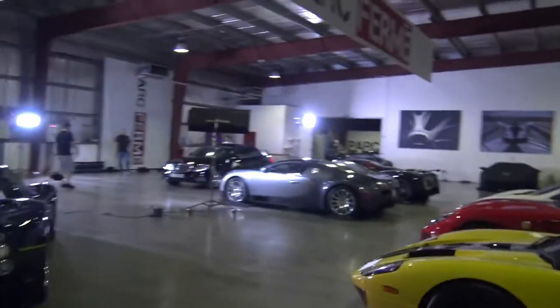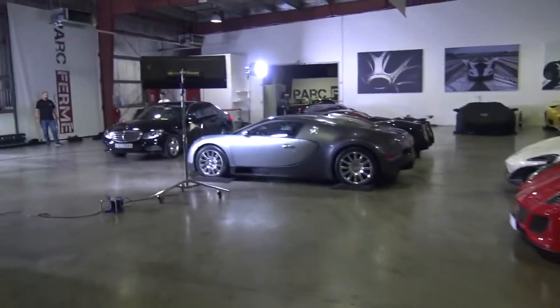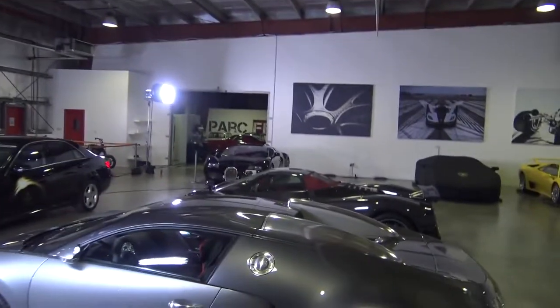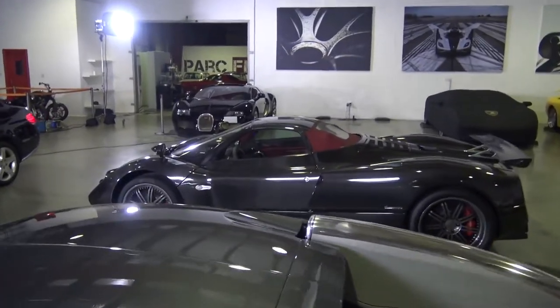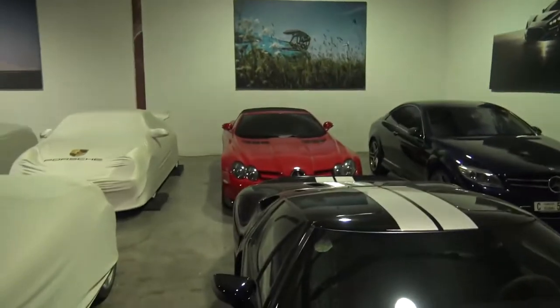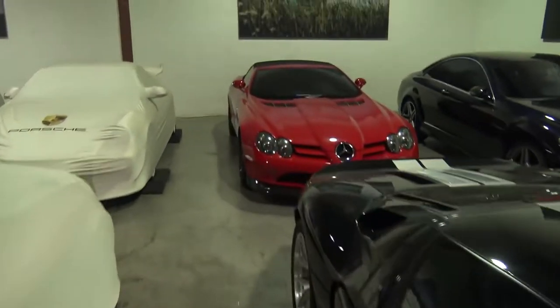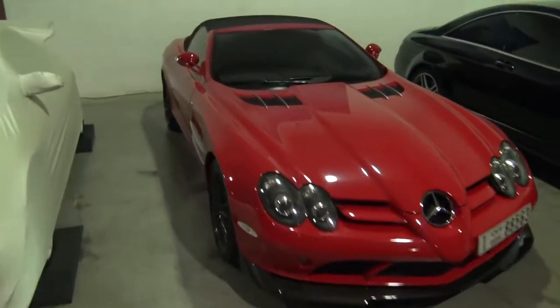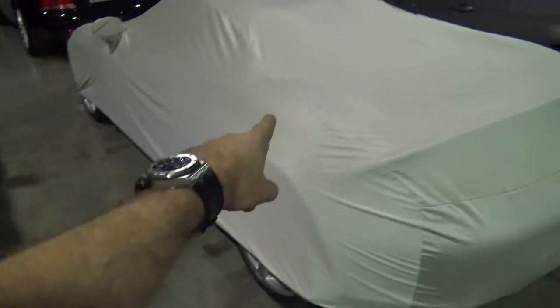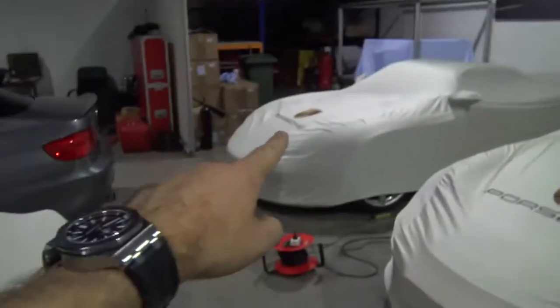Moving further on, we've got not one but two Veyrons. Two, you say? Yep, one right there. And a Zonda F Roadster, full carbon bodied edition. The list goes on. How cool does this look? SLR Roadster in red, you do not see those often, and it looks so good. Under here I think we've got two Carrera GTs, one here, one there. Absolutely stunning.